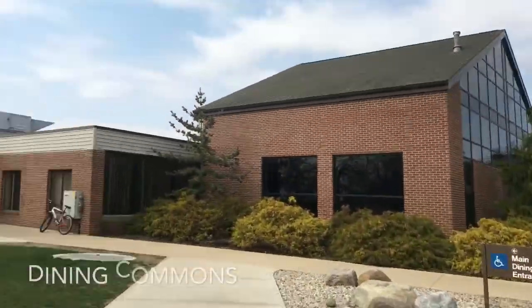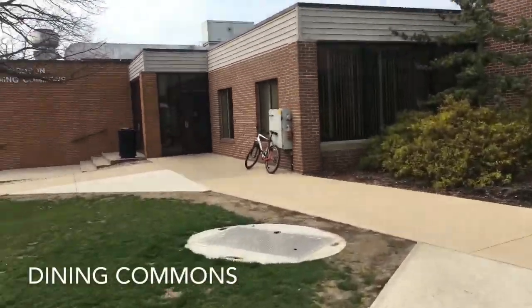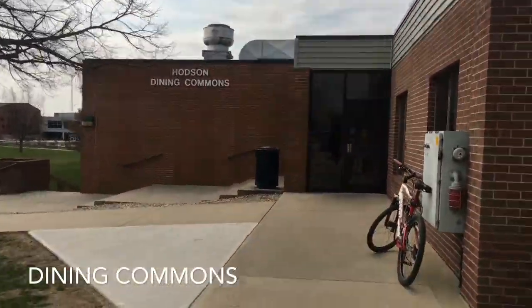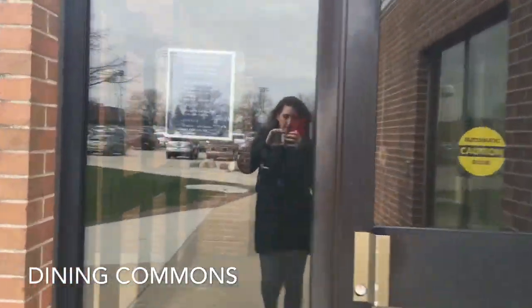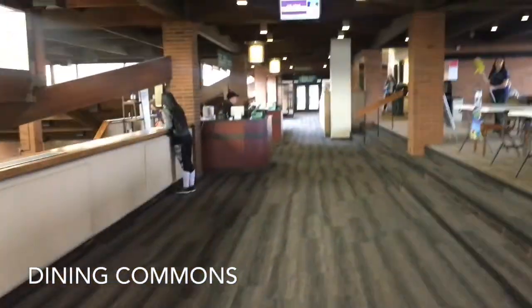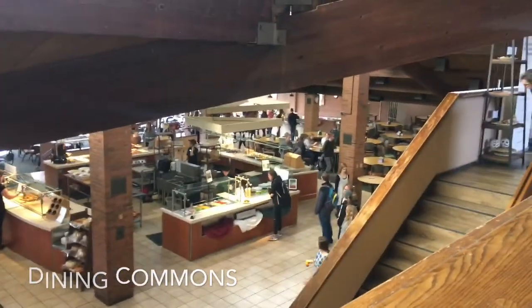The Dining Commons. This is the building where you go to eat breakfast, lunch, and dinner. Hudson Dining Commons. Okay, so let's go inside. Inside, you swipe in. You can do homework. There's lots of tables and food.